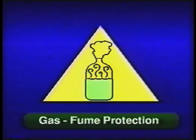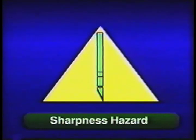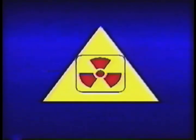Toxic fumes may be present when you see this gas protection symbol. Many experiments which result in potential fume hazards require experimentation to be conducted under exhaust hoods that provide extra ventilation. Always practice sharp instrument safety, but pay special attention to it when this symbol is present. An X-Acto knife.